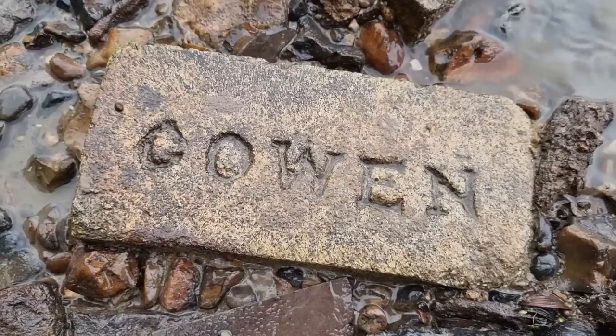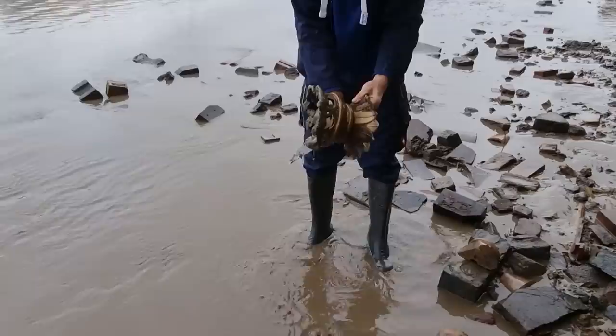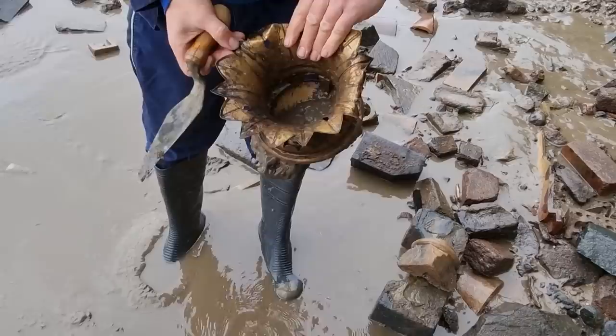I'm wondering what that would have been off of. A lamp or something. Pretty mad. What's it made from? Made out of brass, isn't it? It does look like brass. Yeah, it's definitely brass. Metal. I thought it was plastic at first, but that's pretty cool, isn't it? Lamp, isn't it?